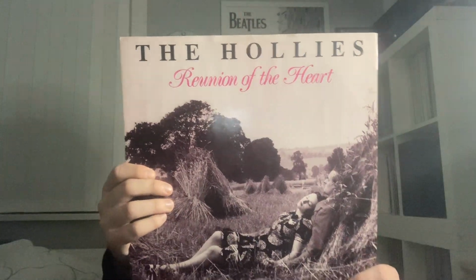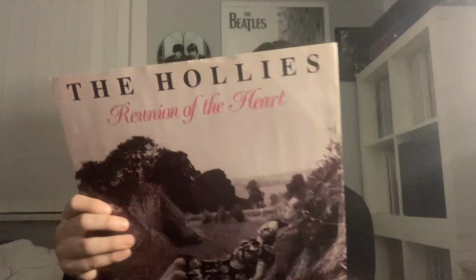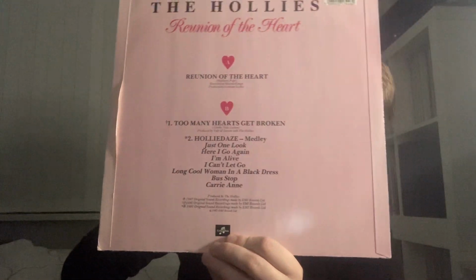And the next one, we've got Reunion of the Heart. Again, not one of my favourite Holly songs, but the other side has Too Many Hearts Get Broken, and also the Holidays medley. And again, it is on that Columbia label. I do like collecting 12-inch singles from the 80s. To me, that is quite interesting.